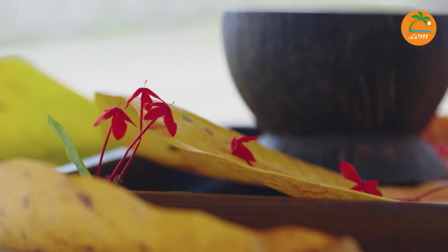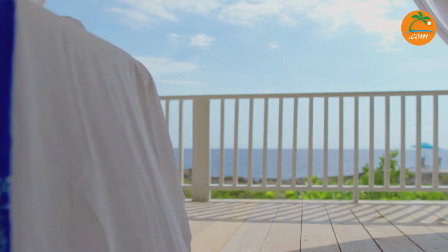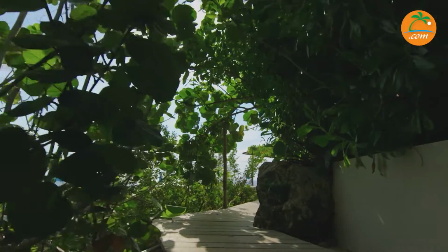Wellness is just part of being in Jamaica. It's part of their culture. The sound of the waves calms the nervous system. Even before we touch you, you start to relax. It connects the place to the environment.